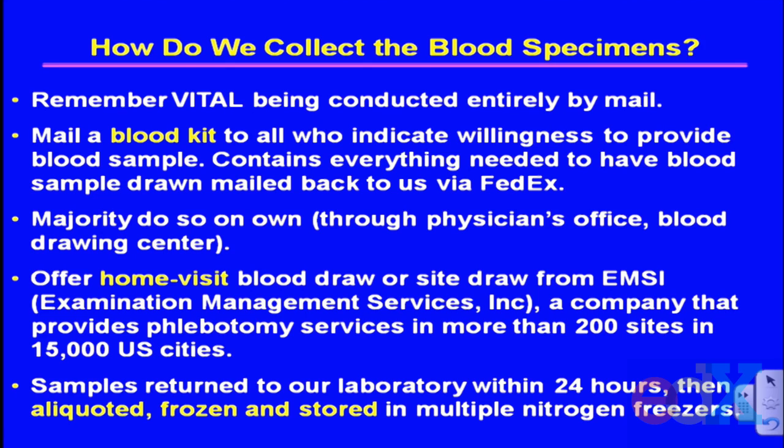For anybody who indicates on their questionnaire that they would be willing to provide a blood sample to us, we actually send them a blood kit. And that blood kit contains everything they need to have their blood sample drawn and mailed back to us in our laboratory. So they can bring it to their healthcare provider, they can take it to a blood drawing laboratory of some kind, hand them the kit: every vial they need, the tourniquets, the needles, the Federal Express pack, the gel pack that'll keep it cold during the period of time, all that is provided. And it can get back to us within 24 hours.